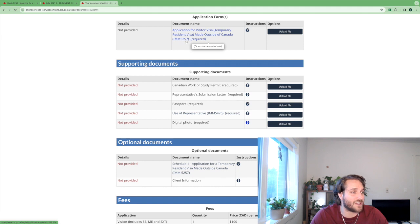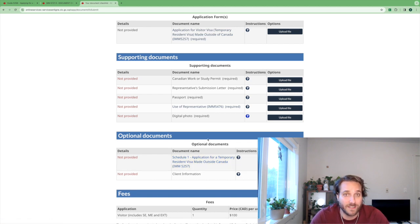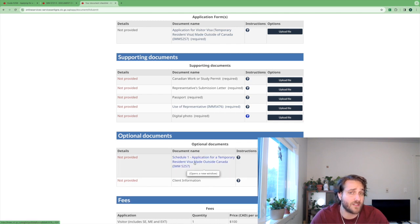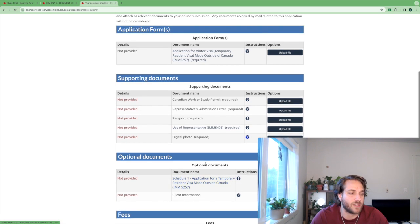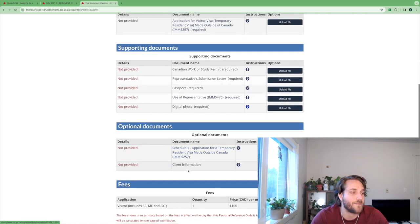Now, they're asking for 5257, and they're also asking for Schedule 1 as an optional document. They always ask this as an optional document, and I don't know why. Because when you look at Schedule 1, it's only required if you answer yes to any of the background questions 3 to 6. Some overseas visa offices require it if you answer yes to any of the background questions. And it's actually a relatively simple form. It's just like travel history that you could fill out if you wanted. But I'm not going to do that for this client. I don't think it's necessary.